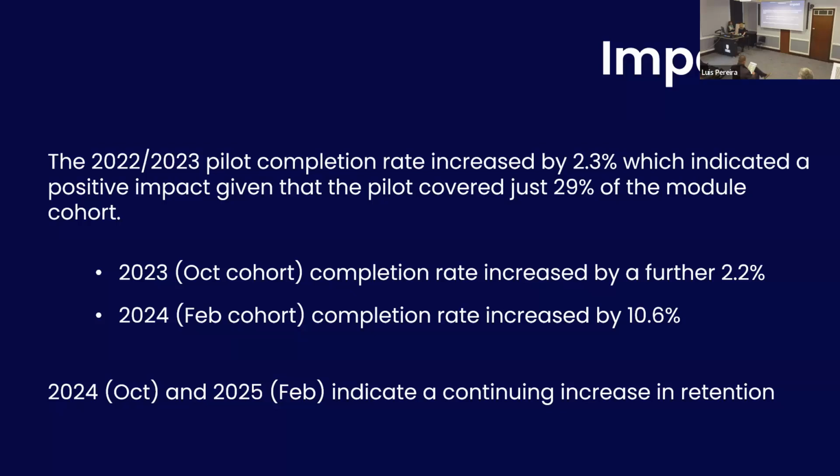It was rolled out fully for October 2023, and then we saw a further increase of 2.2%. But even more promisingly, for our February cohort that started in 2024, we actually saw an increase of 10.6%, and we think that's as the tutors got really used to sending them out and the type of material, things that maybe put in their emails, etc. So we saw that as a real positive.